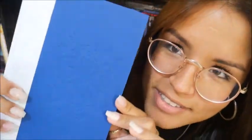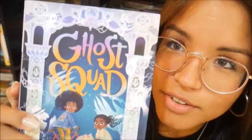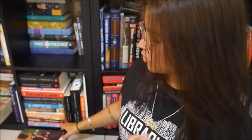Then I love this other illustrated book cover for a middle grade fantasy book, Ghost Squad by Claribel Ortega. And then in the hardback, you might be able to see that it has the sun design and the title on it as well, and I just think it's beautiful. There are a lot of details in this cover, and it's very beautiful, but also super duper cute.